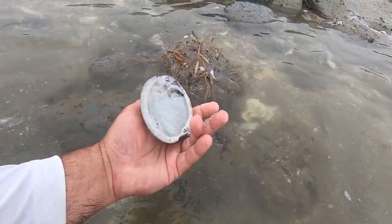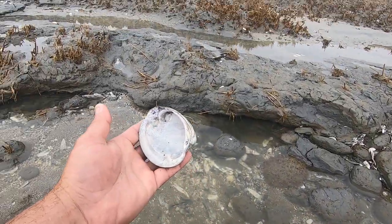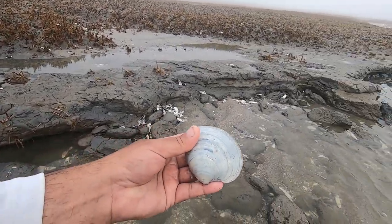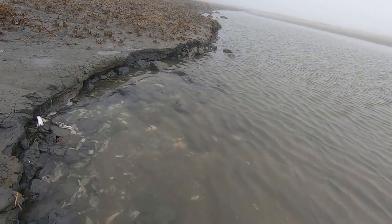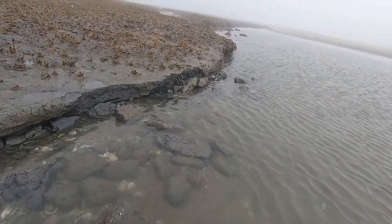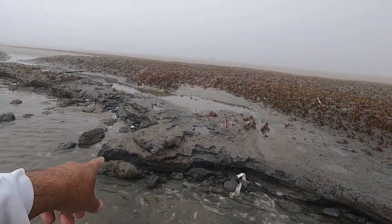Pretty colors. Got the blue and the purple on the back. Big clamshell, in our area pretty common. And look how the bank is eroding, guys. This clay layer.